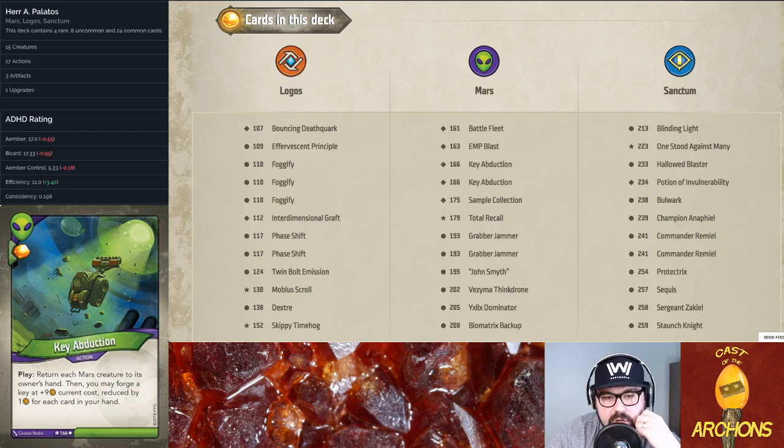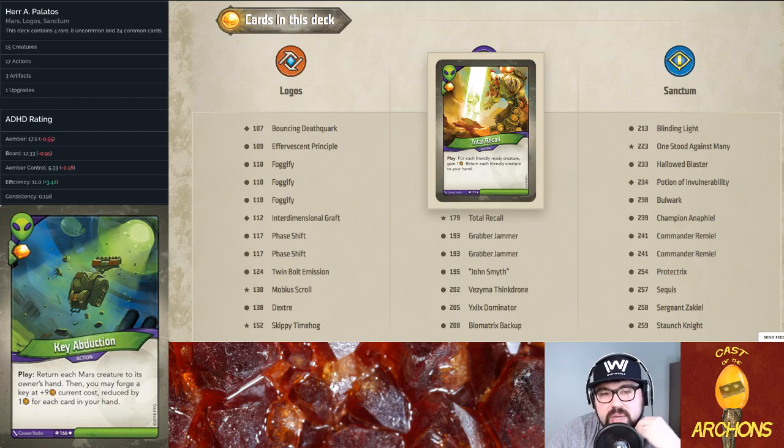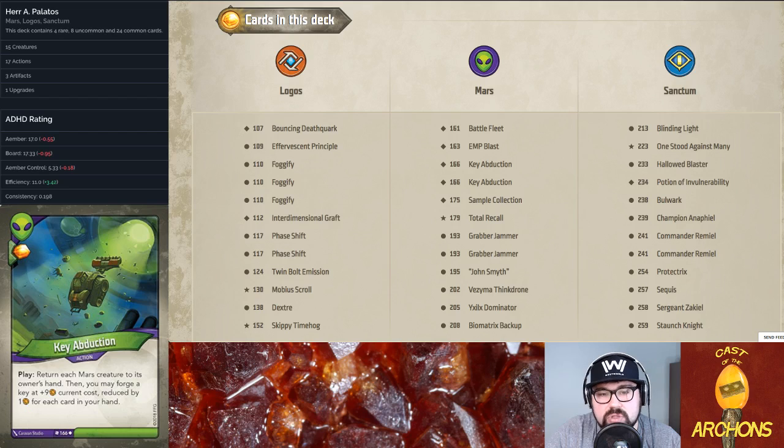The last major combo piece I want to talk about is Total Recall, which is why I was talking about having these big creatures on the board in Sanctum just hanging out there until I can get my Total Recall off. So Total Recall, play: For each friendly ready creature, gain 1 Amber. Return each friendly creature to your hand. So not only do I take my 2 Mars creatures and 3 Sanctum creatures and maybe a Skippy Time Hog or a Dexter, I can take 3, 4, 5 creatures off the board into my hand, gain 3, 4, or 5 Amber from that. Now I have 9, 10, or 11 cards or something in that neighborhood in terms of extra cards in my hand, which again combos great if you have a Battlefleet, and combos even better if you have a Key Abduction.